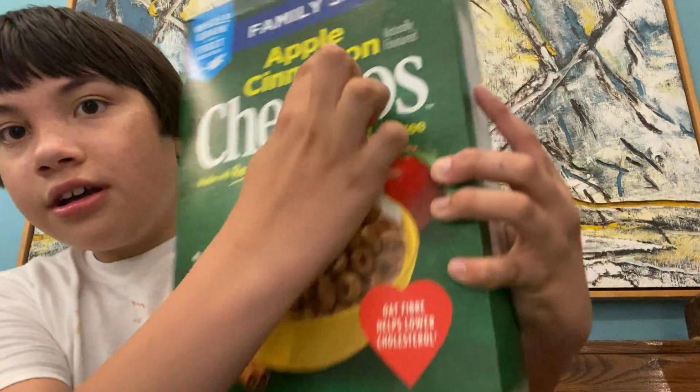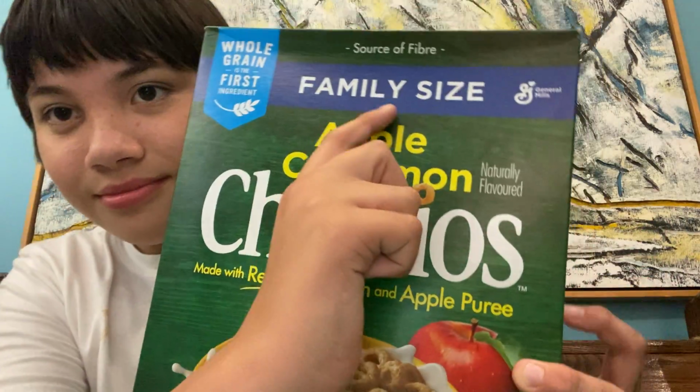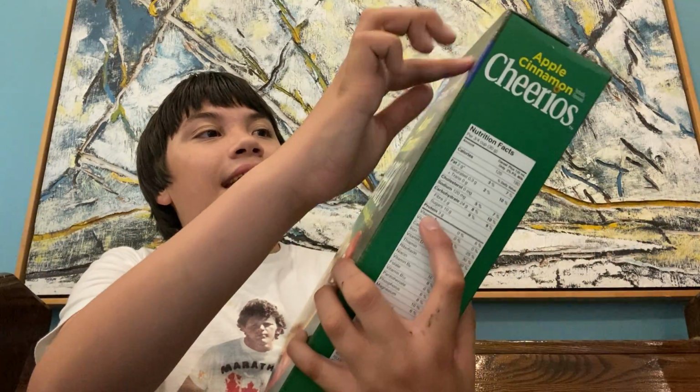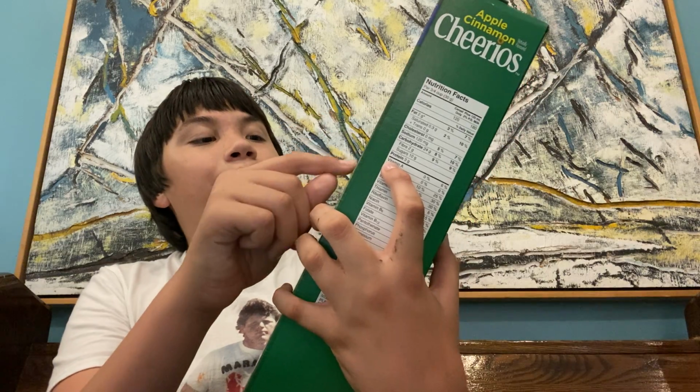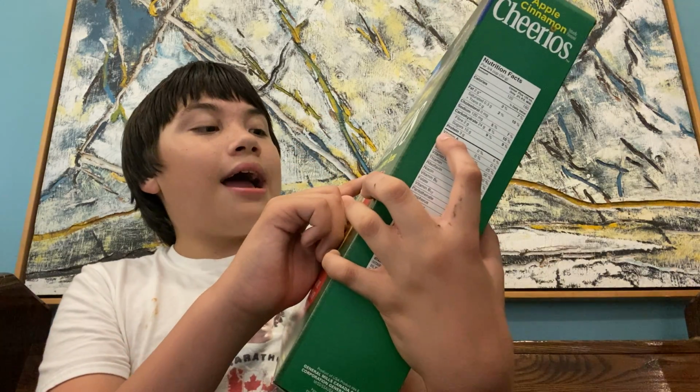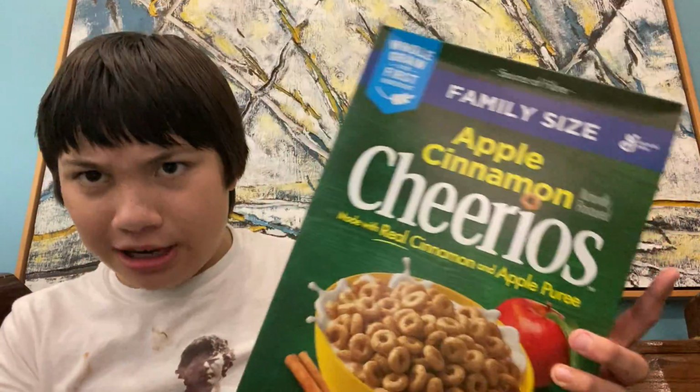Look, guys, you could read it. I'm very proud of you guys. You could read. It said family size Apple Cinnamon, natural flavor, made with real cinnamon apples. Oh my gosh, look at apples, cinnamon.